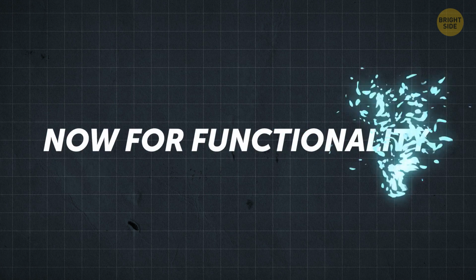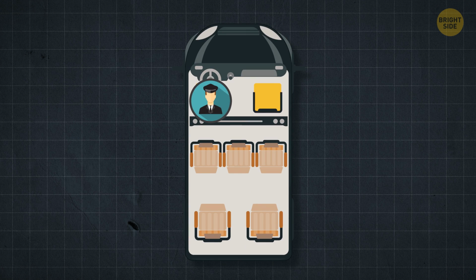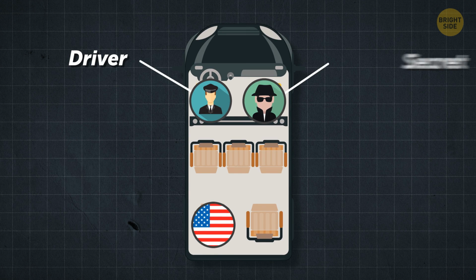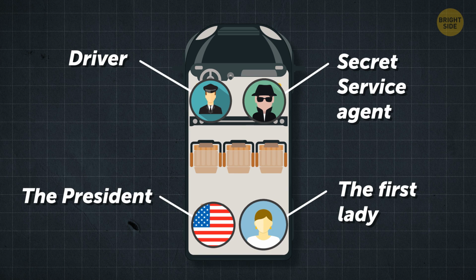Now for functionality. The car has 7 seats. Most of the time, only 3 are occupied. The front seats are occupied by the driver and the lead Secret Service agent. The President himself is in the back. There's also 1 seat beside the President, occupied by his guest, usually the First Lady, and 3 more rearward-facing spots.